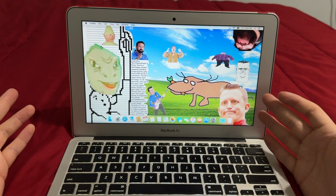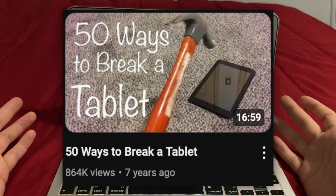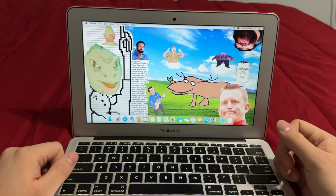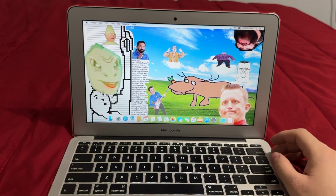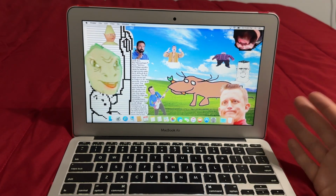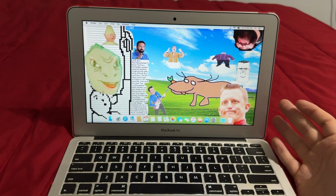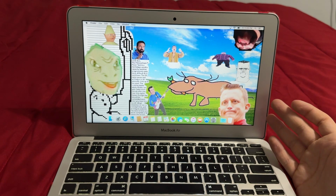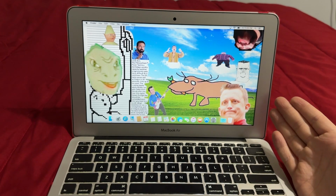I remember one day in homeroom I was actually editing 50 ways to break a tablet, and this other kid was watching me. That was interesting. Suddenly I remembered, the school said that for your personal stuff, they had a limit of like 10 gigs. That was the max you were allowed to use for personal stuff. The rest of it had to be for school stuff.